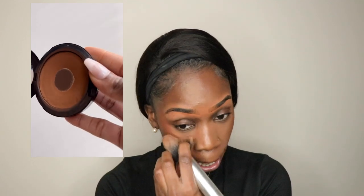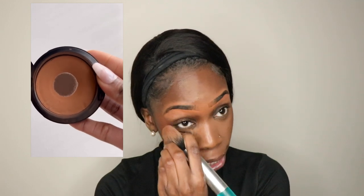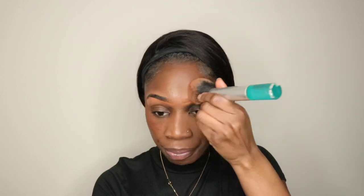And for our don'ts, I am going to be taking this MAC Studio Fix Powder in NW48, and I'm just going to set under our eyes. I'm just once again setting where my creases are. You do not want to only set where the creases are. Make sure you set your whole entire face. So this is a great powder to keep your face nice matte, but also it covers any extra hyperpigmentation that you may have.